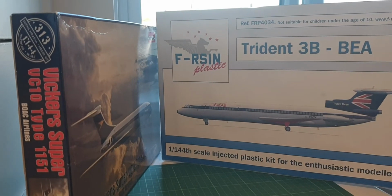Basically, it's of two classic airliners of the 60s and 70s that flew into the early 80s. It's the old BEA Speedjack Trident 3B and the old BOAC Super VC10. Both of these I remember in my childhood. They were the first airliners that I remember seeing flying at Heathrow in both these schemes.